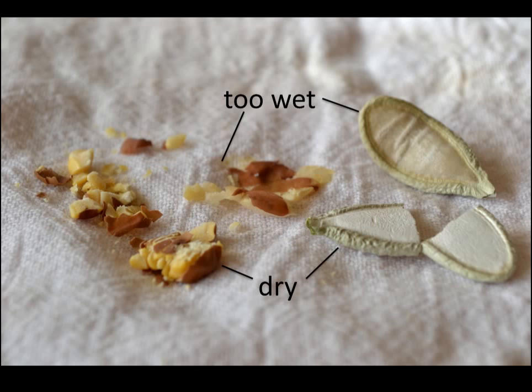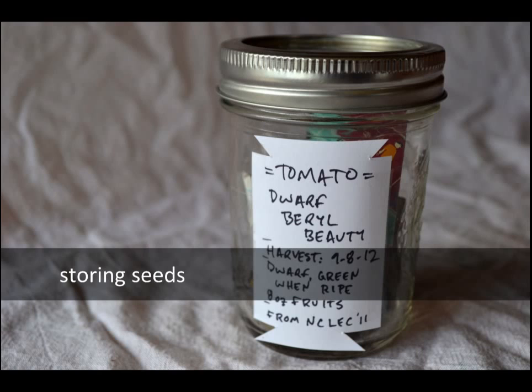So once you've dried the seeds, then they're ready to store. Here we have some tomato seeds that have been packaged in small paper envelopes, and those paper envelopes have been put into a glass storage container. You can store these just in paper envelopes, you can store them just in glass or in other sealable containers. Again, be sure to label everything just so you don't get things mixed up.